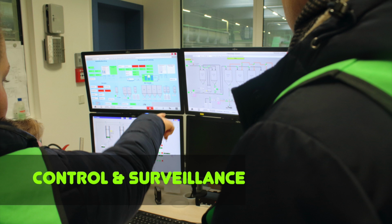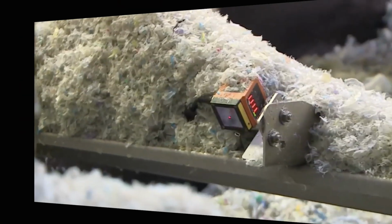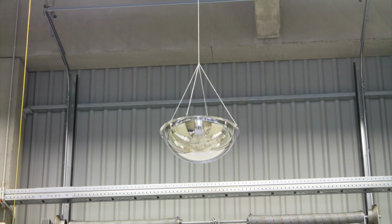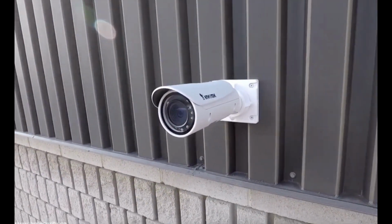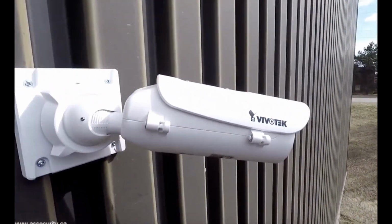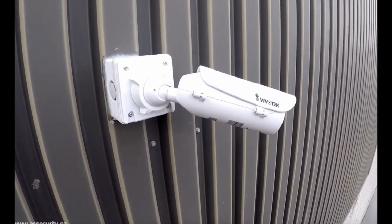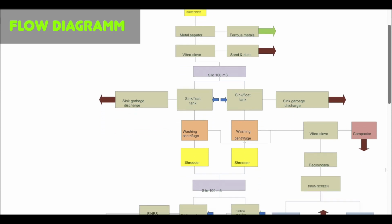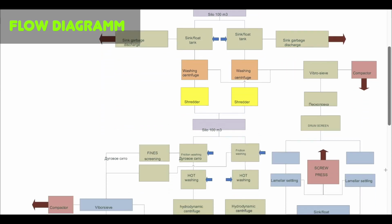It should be noted that almost all machines are equipped with sensors integrated into a plant management system and process control system. The control system is a kind of monitoring unit in a separate room, which also includes a video surveillance system that allows you to visually control the entire plant and all processes. The whole technological process you can see on this diagram.